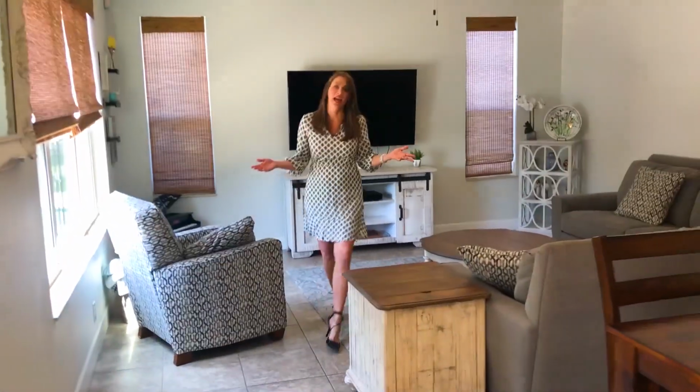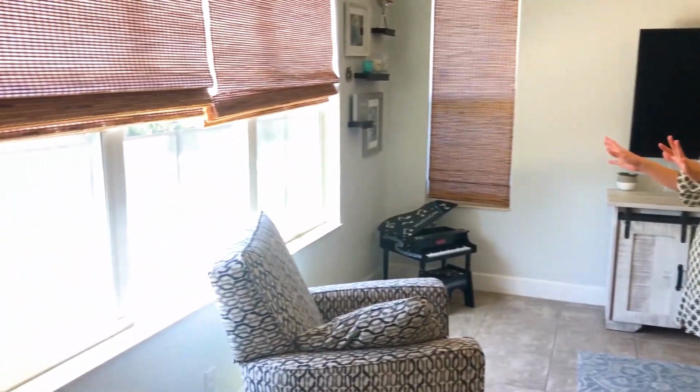Your living room has tons of natural light and the best view in the house, looking out into your paver lanai and saltwater pool.